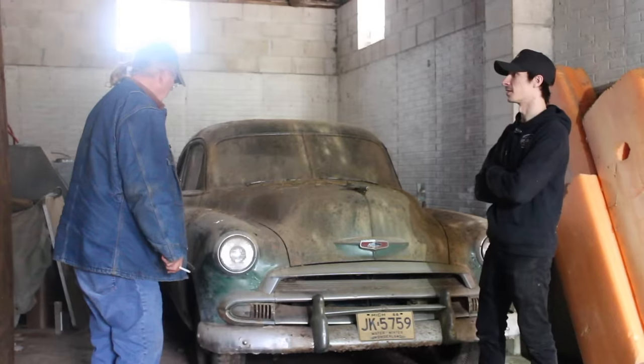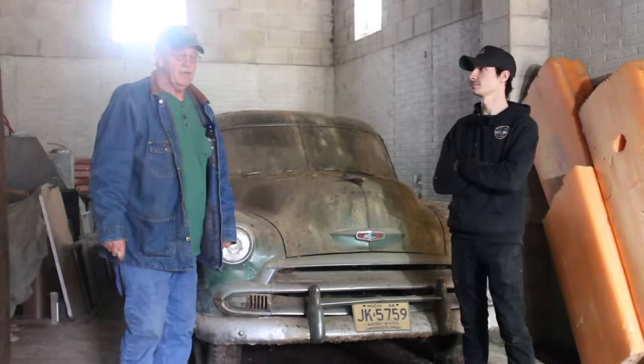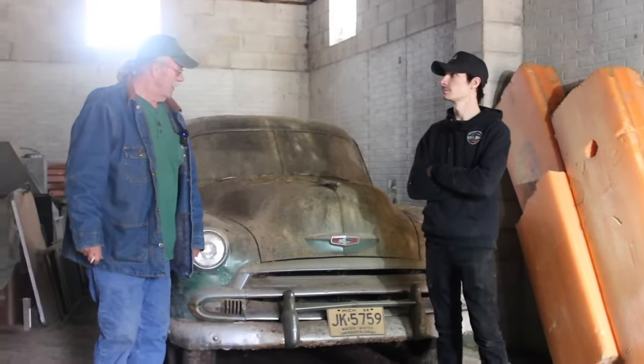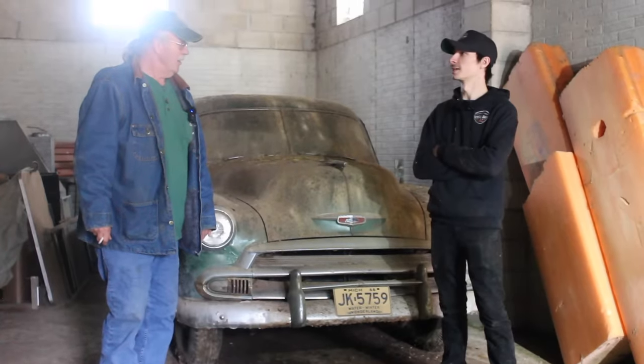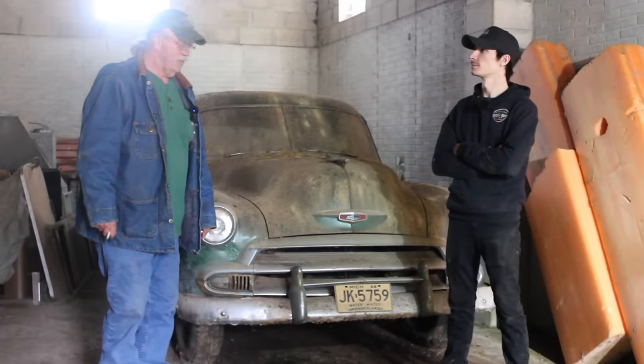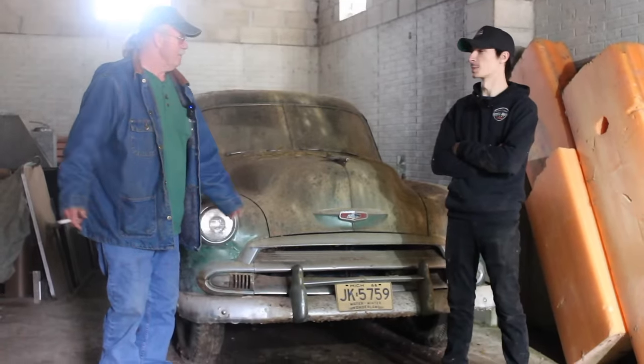What's the story behind the car? My dad bought a house in Grand Rapids. This was in the garage. He bought it on a tax sale, and we went down there to clean the place out so he could sell it. I went down with a truck and trailer with a winch on it and brought it back. I got it started, drove it around the building a little bit, and drove it down here and parked her in. It's been sitting ever since, yep.